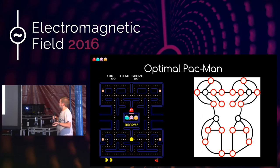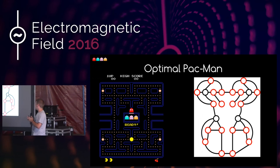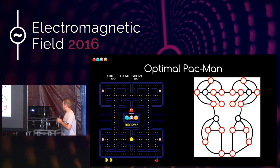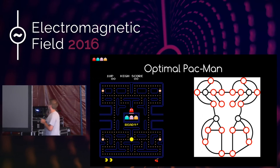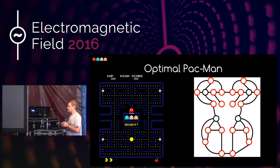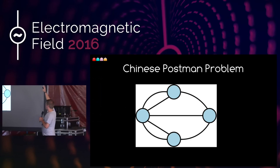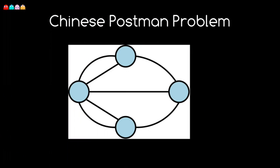So I've not actually solved the problem yet, though. I've used this 300-year-old thing and found that it's impossible. So we want to do something better now and work out how I should be doing Pac-Man, given that I've got to do some repeating. This is a different problem related to the first one, called the Chinese postman problem. The Chinese postman problem is you've got a postman who needs to go down all of the roads to deliver letters, and he wants to do that by walking the shortest distance possible. So it's a slight extension from the last one.